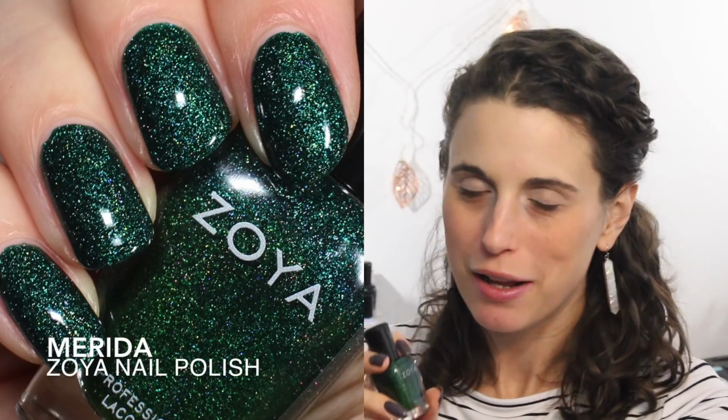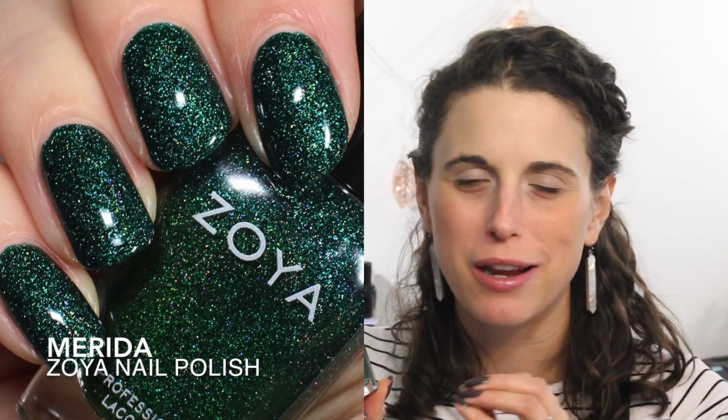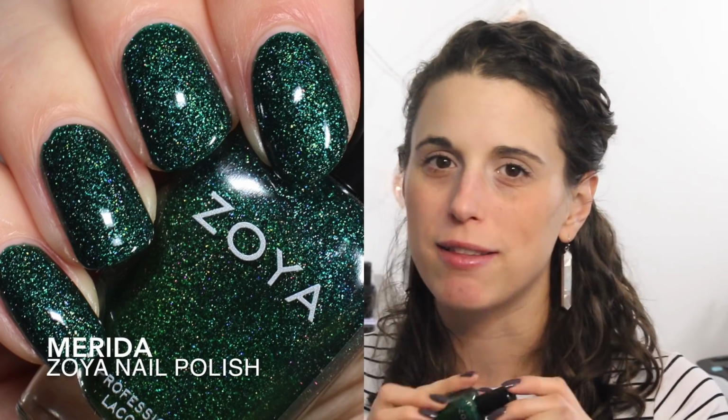All right, and then obviously you have to have some greens in the wintertime. I've already worn Merida. This was my Christmas manicure, but if you haven't worn Merida yet, it's so perfect for the wintertime. It's like this evergreen holographic. It's gorgeous, and I like wearing the Zoya Scattered Holos in the winter because I don't feel like they let me down. When I'm wearing them, they look beautiful no matter what light I'm in. So even though there's not a ton of sunlight in the winter, I think these are still really, really nice. And then when you get just a hint of that light, it's so pretty, and you get all the rainbows, and you know what a holographic nail polish looks like. I don't have to tell you. But the Scattered Holos from Zoya, I think, are beautiful any time of year, even when you're not getting a ton of sunlight on your nails.